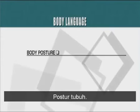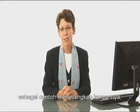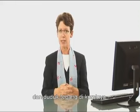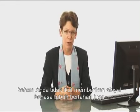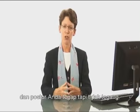Body posture. Although your prospect might be giving you defensive body language, for example, folding his or her arms, crossing the legs, and sitting stiffly back in the seat, you need to be aware that you are not giving out any defensive body language signals yourself. Keep your body language open and your posture back but not stiff.